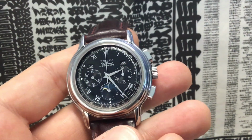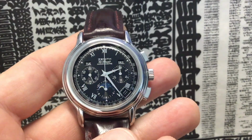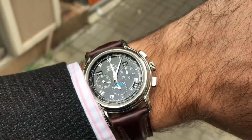You see the tachymeter wording that disappears when I tilt the watch. So it's got the Roman numerals. It plays with the light so much.